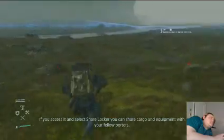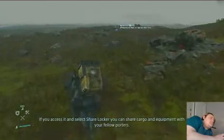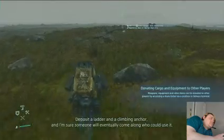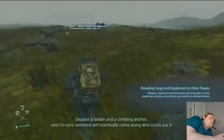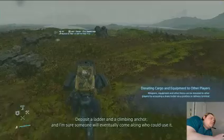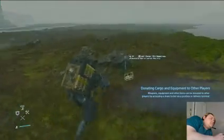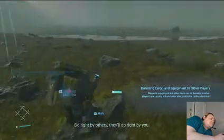If you access it and select Share Locker, you can share cargo and equipment with your fellow porters. Deposit a ladder and a climbing anchor, and I'm sure someone will eventually come along who could use it. If you've got enough supplies, why not leave some behind? Do right by others, they'll do right by you.